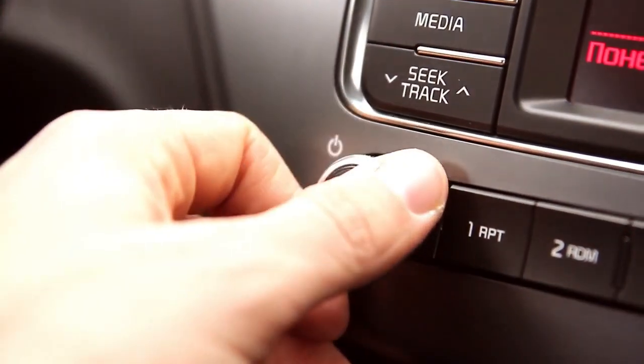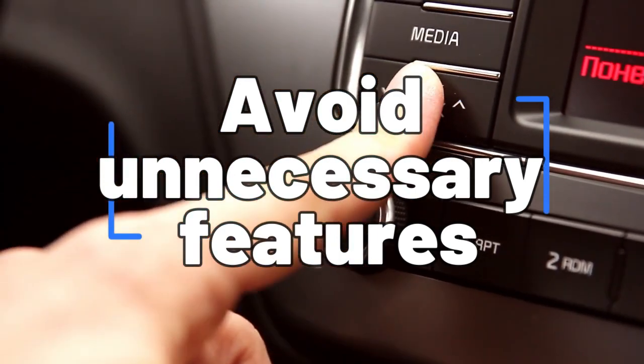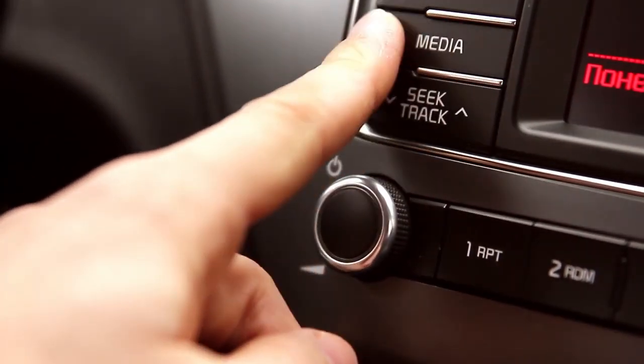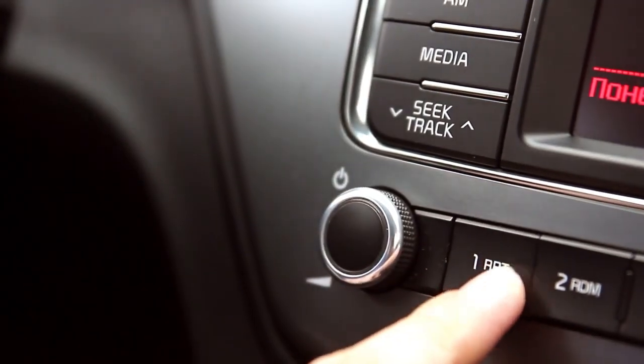5. Avoid unnecessary features. Focus on the essential features you need in a car and avoid unnecessary extras that can increase the price. For example, a basic stereo system may suffice instead of a high-end entertainment package.